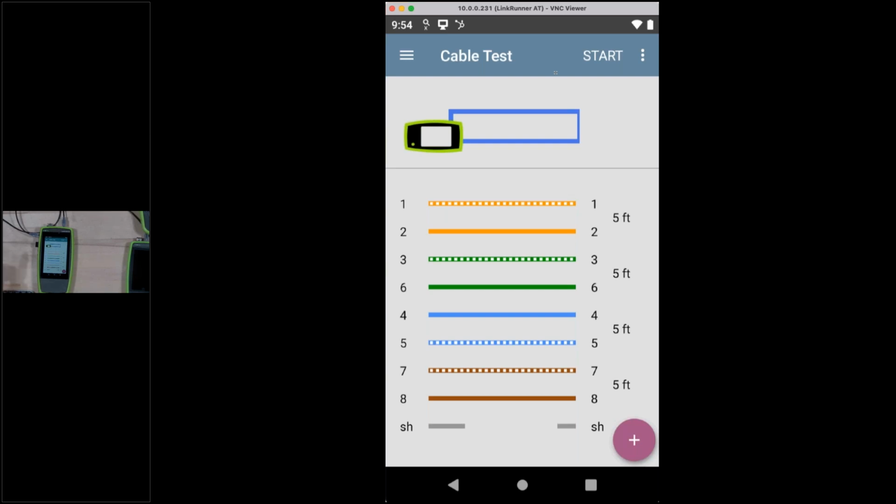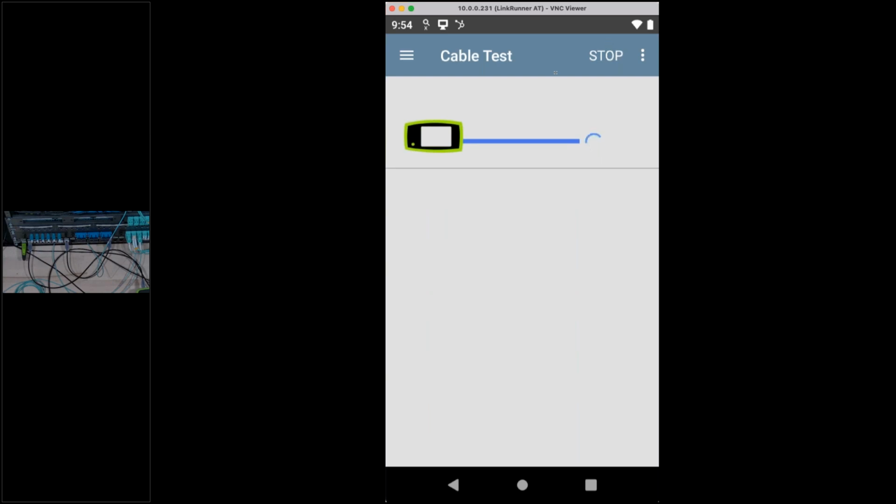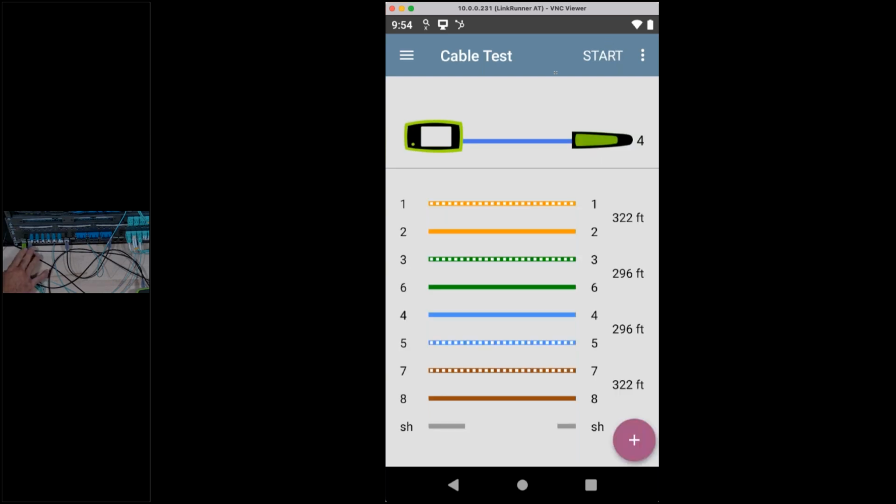So now what we're going to do is we're going to move up here for just a second. We're going to come up here to the patch panel. I'm going to plug one end of that into a link, and I'm going to grab one of my wire view adapters. I'm going to plug that into the other end, and we're going to rerun that test. So now what we're doing is we're testing that cable that we're running through there, and that tells me that cable is approximately 296 feet long. So that's the longest permanent link we can have.